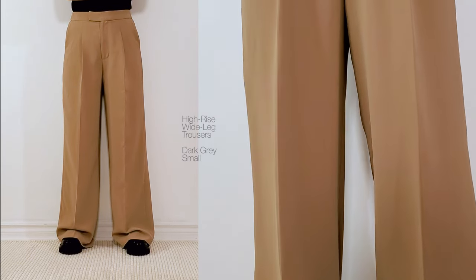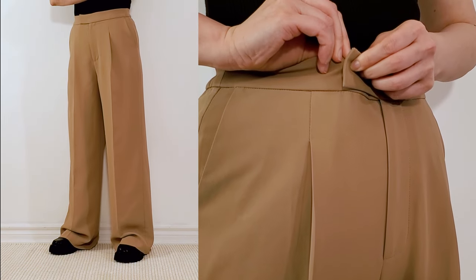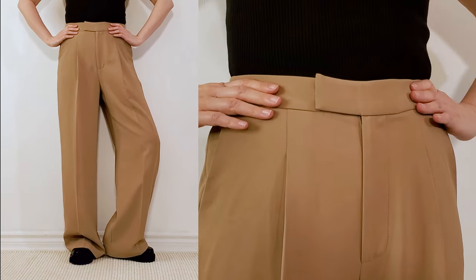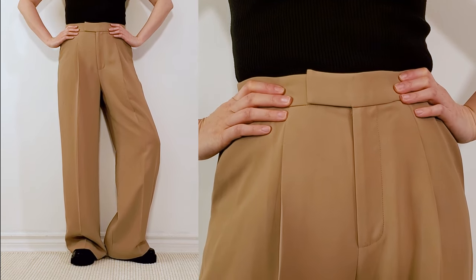On the website, it does say dark grays, but don't be fooled, they're more tan in color. And I love the stretch waist at the back, and this one fits true to size. The pant legs are a little long, so they will need to be taken in. I would say these trousers will be fabulous in the fall time as well.